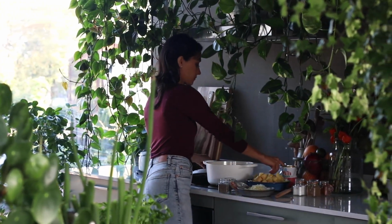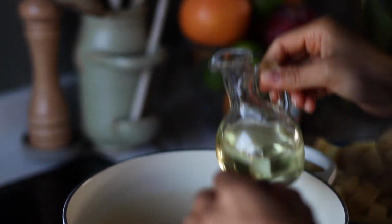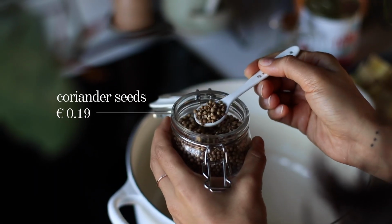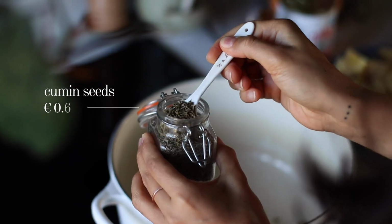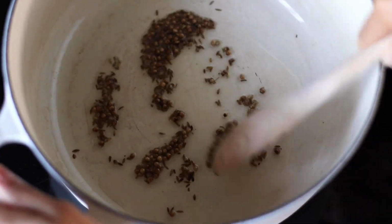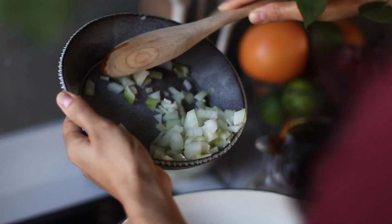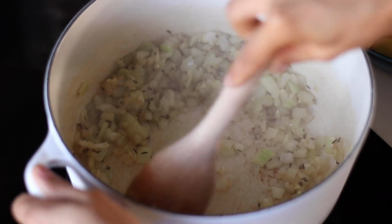So to a large pan on medium-high heat, we're gonna add in a couple teaspoons of oil, and then to it, we're gonna add a teaspoon of coriander seeds and half of a teaspoon of cumin seeds. We're gonna cook the spices for about a minute or so until the seeds start to become fragrant, and then we can add in the onion, garlic, and ginger all at once.